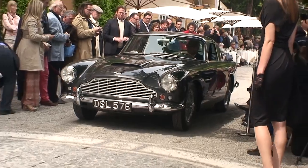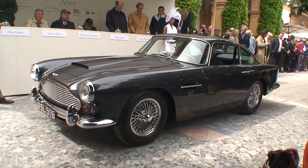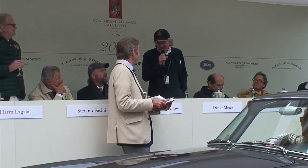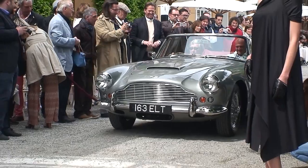We're in the Aston Martin mode now. The Aston Martin DB4 SS. Good afternoon. A very dangerous one, because this car was way too fast for me as an inexperienced driver, but as you see, I just survived.